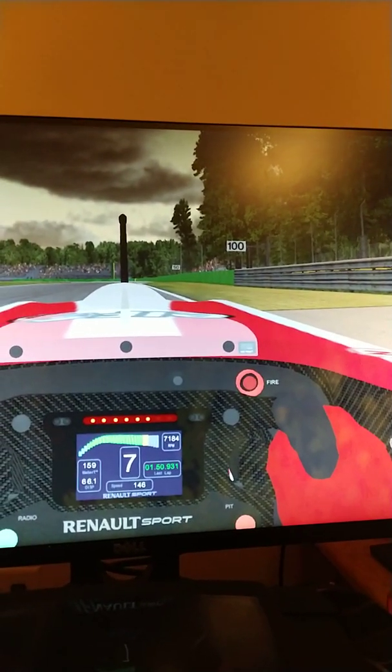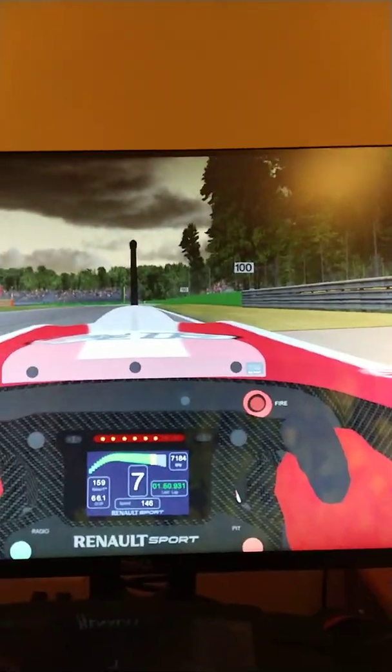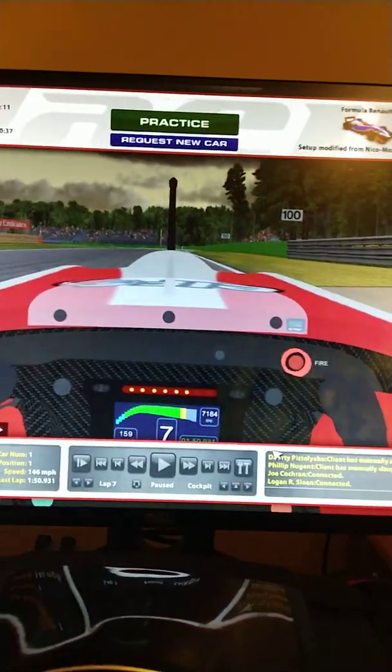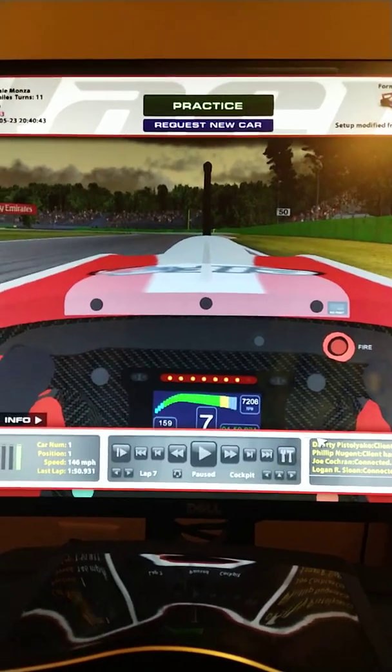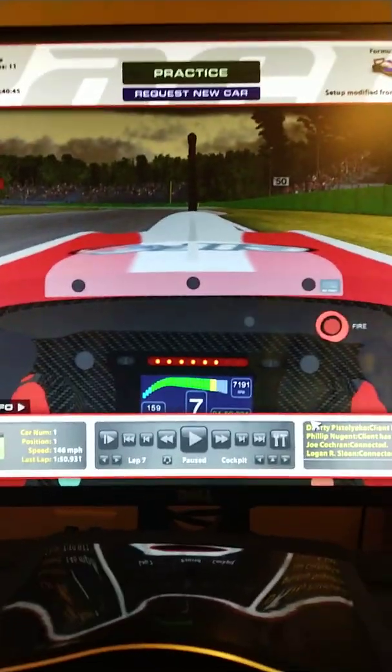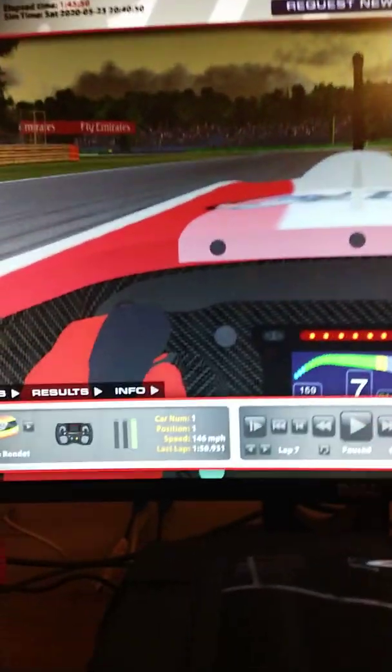Again, you can see the elevation change through there, and the big mistake in Ascari is to try to brake as late as you can, where it's really about carrying massive entry speed into the first one, killing it into the second one, and then after that. So I'm still on the gas hard. There's the 100. And just past the 100, which is right here, I'll transition to some brakes.